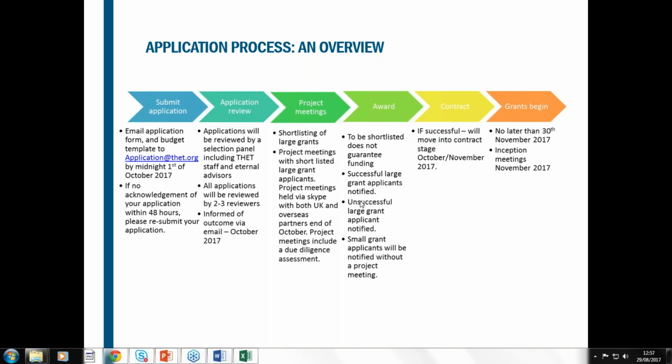But also, as my colleagues have mentioned, we do have a list of funding resources outside of THET on our website, and you're welcome to refer to those and see if there's any opportunities for you to fund the capacity building training workshops that you're proposing.